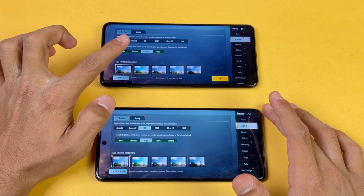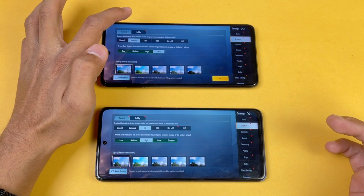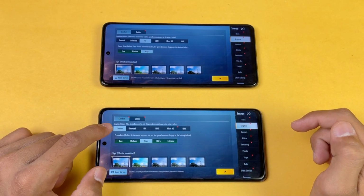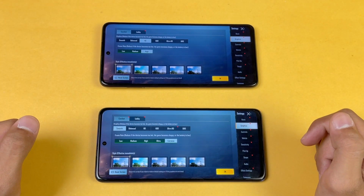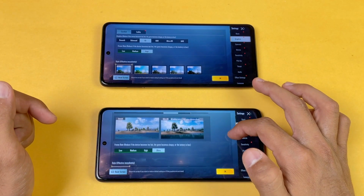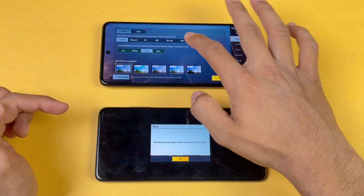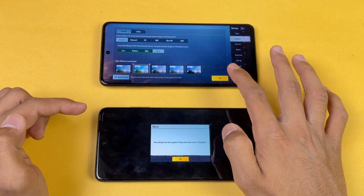You can see that on the Poco X3 we have smooth graphics with ultra frame rate maximum, which is also available in balanced graphics, but in HD graphics we have high frame rate, and we don't have any HDR on the Poco X3. While on the Poco X3 Pro we have smooth graphics with extreme frame rate, and that's a really huge difference between these two devices. It is also available in balanced HD, HDR. We also have Ultra HD on the Poco X3 Pro, with ultra frame rate. So now let's go smooth extreme on the X3 Pro, while on the X3 let's go smooth ultra. I also set the style to colorful on both phones.